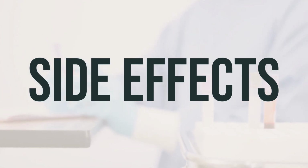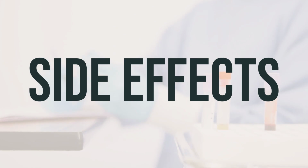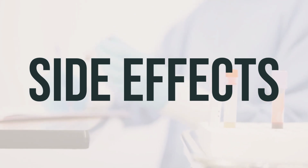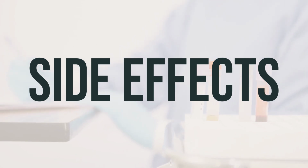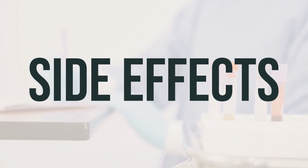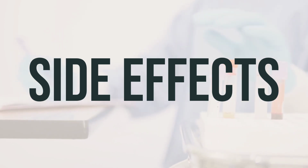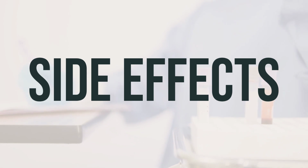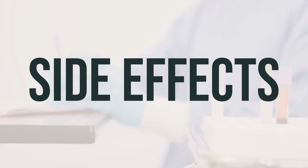It's important to note that this is not a complete list of possible side effects. If you notice any other effects not listed, contact your doctor or pharmacist. It's recommended to call your doctor for medical advice about side effects or report any side effects to the FDA at 1-800-FDA-1088 or at www.fda.gov/medwatch. In Canada, you can call 1-866-234-2345 to report side effects to Health Canada.